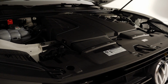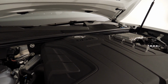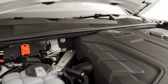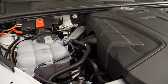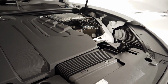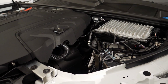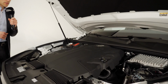So engine-wise, this one is the 3-liter V6 TDI, either with 231 horsepower or with 286 horsepower. Then there will later be a 4-liter V8 TDI with 421 horsepower, and also a 3-liter V6 turbo petrol engine with 340 horsepower. Also, starting in China, maybe later also in other areas, a 2-liter TSI combined with a plug-in hybrid with 367 horsepower. We expect that one here in Europe also in 2019, but it's not clear yet if the hybrid will be combined with a 2-liter or with a 3-liter engine.